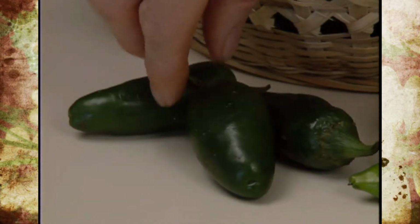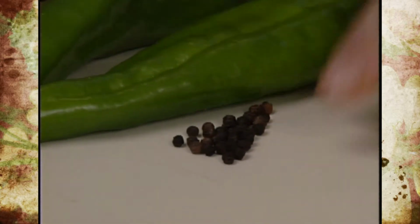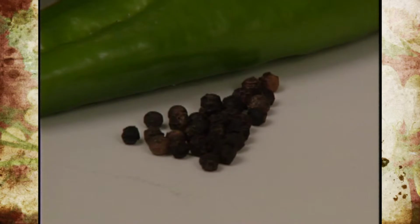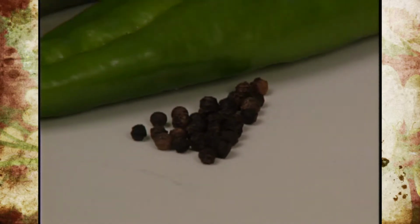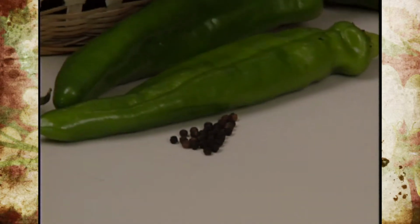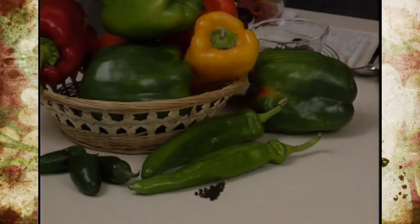Now, this is black pepper, and black pepper is not related to the others, and that's just a confusion I think that Columbus contributed to when he came and thought he was in India and thought that these were hot, they must be pepper, and so he established that confusion. In actuality, these probably should be called chilies in order to avoid some of that confusion.